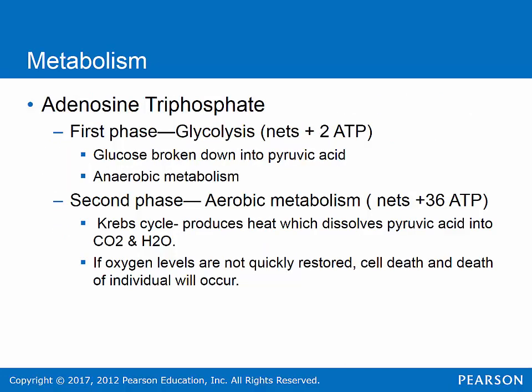All right, ATP, adenosine triphosphate. Your first phase, that one I was talking about, the anaerobic, first phase, goes through a process of glycolysis. Recognize that. Glyco meaning sugar, and lysis meaning the breakdown. All right, so it's literally breaking down the sugar that you're ingesting, and it nets you 2 ATP. I think it ends up like it nets you 4 ATP, but it costs 2 ATP. So you end up with a net of 2 ATP there. All right, your glucose, first stage, broken down into pyruvic acid. All right, that is your anaerobic metabolism.